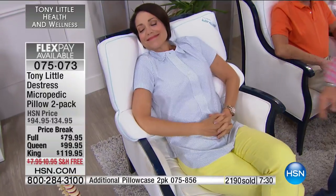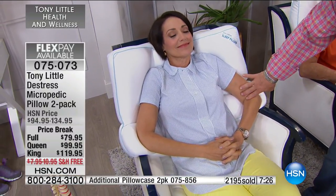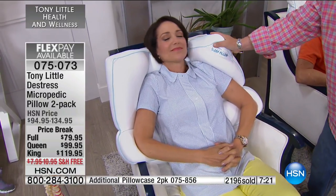She takes a real expensive chair. She makes it into the most comfortable expensive chair ever made. It's on her elbow. She's got it running back over here. Anywhere she moves, it's cool to the touch.